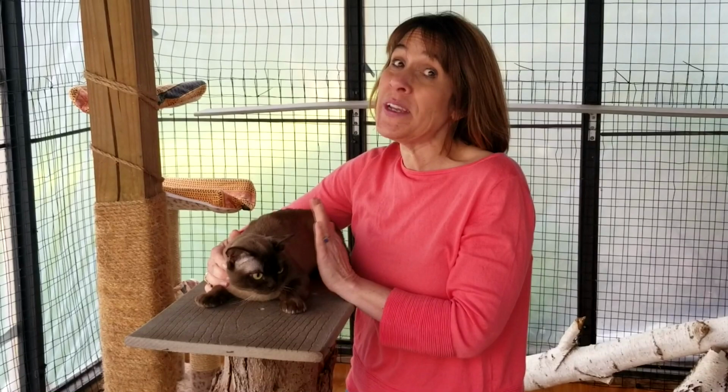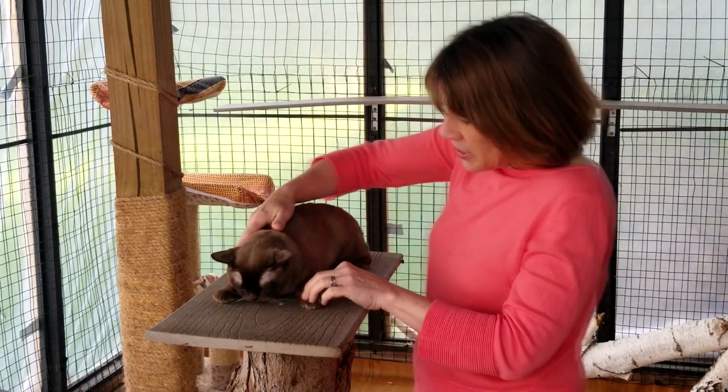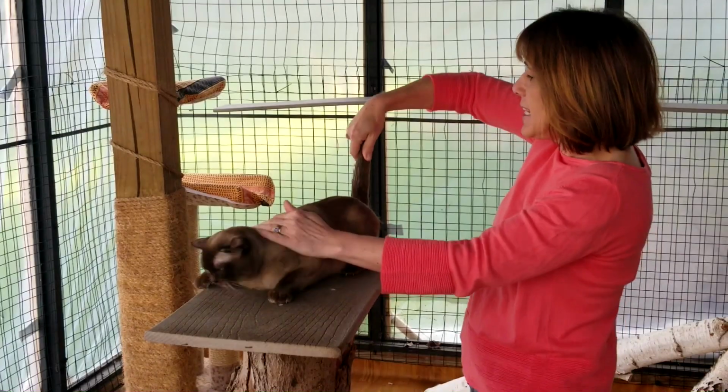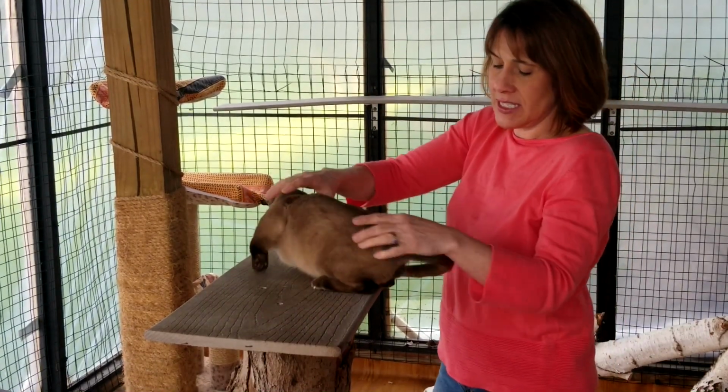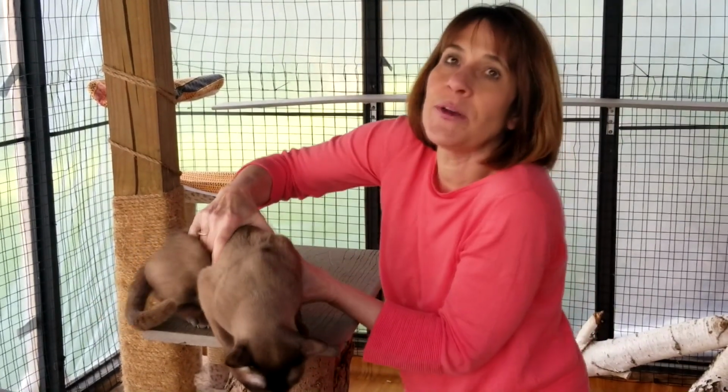Burmese are supposed to be round, from the shape of their head to the shape of their eyes and ears, their little round legs, and their short little round body right to the end of their short little round tail. Even their tail is rounded. There you go. Corduroy, you're not showing your best view.